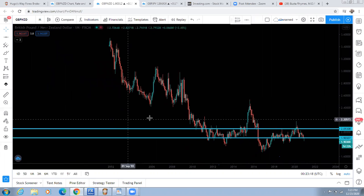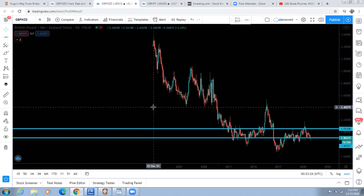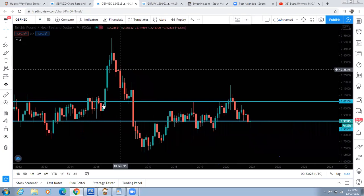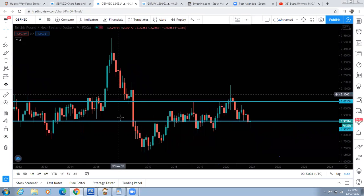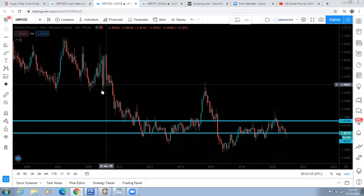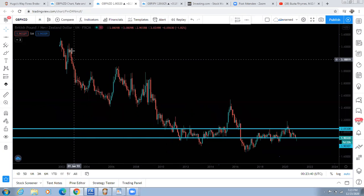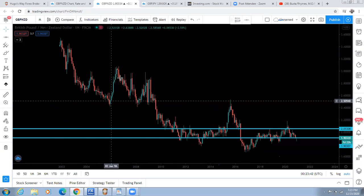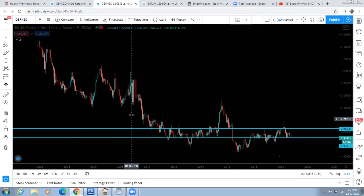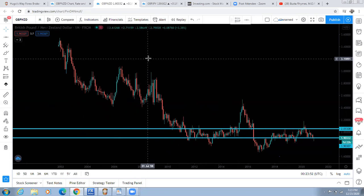Keith, for the red and the blue, what is the significance? Buying and selling. Market is going up. When it's going up, we buy. When it's going down, we sell. But I'm saying, is the significance the color? Yes, the red is going down, right? Green is going up. And the colors of the candlesticks, you're going to see later, you can change them.